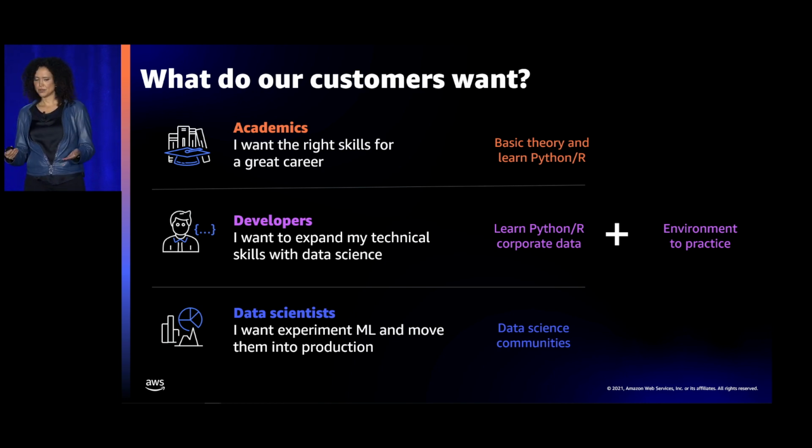Of course, they also want to learn Python and R and also practice with their own corporate data, perhaps. And then you have your real data scientists as well.